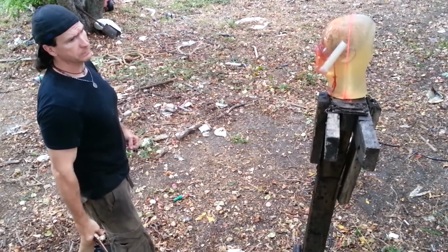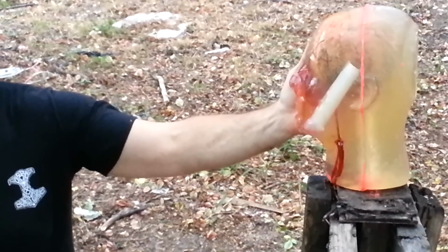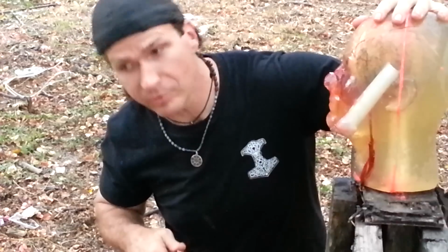Perfect cut. Look at it just bubble out like it's actually, oh, that's nasty. Look at the blood running. You can see this right here. And now I'll kind of pry it out so you can see it. You can see the blood running out.